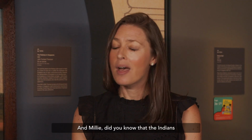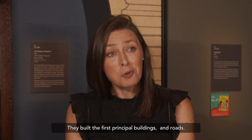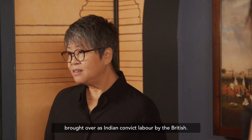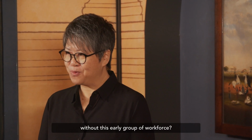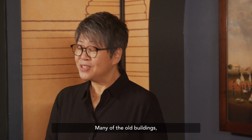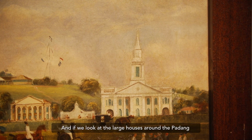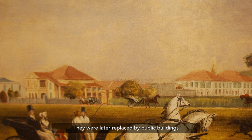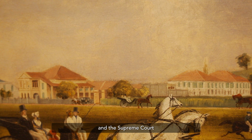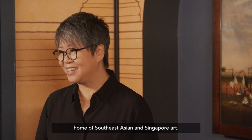And Millie, did you know that the Indians were the first main builders here in Singapore? They built the first principal buildings and roads. Yes, many of the Indians were brought over as Indian convict labour by the British. Where would Singapore be without this early group of workforce? Many of the old buildings, such as the St Andrew's Church that you see here, was built by them. And if we look at the large houses around the Padang, as you know, Carrie, they're all gone. They were later replaced by public buildings such as the City Hall and the Supreme Court, which of course today house the National Gallery, home of Southeast Asian and Singapore art.